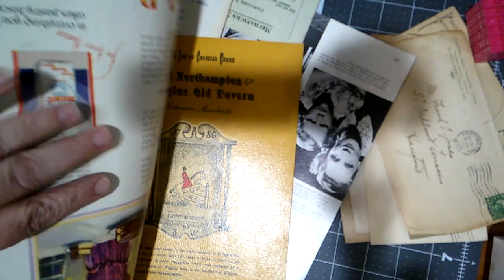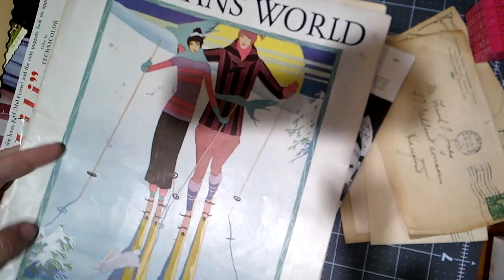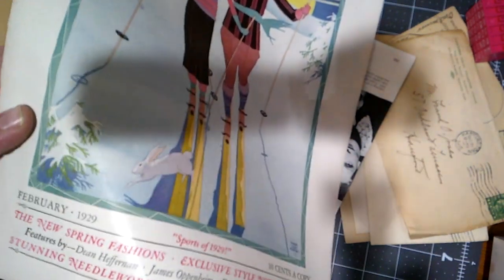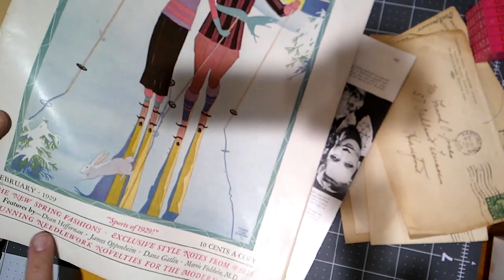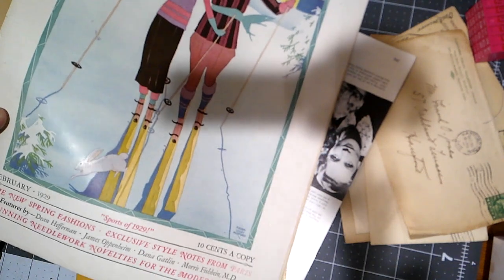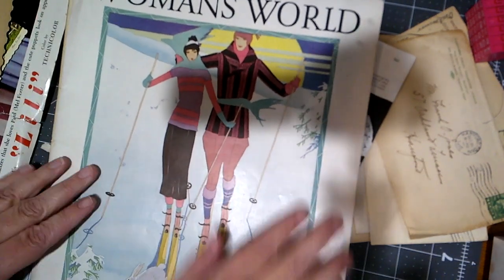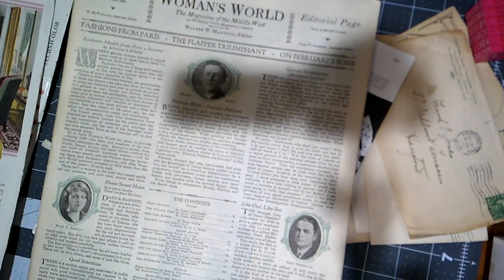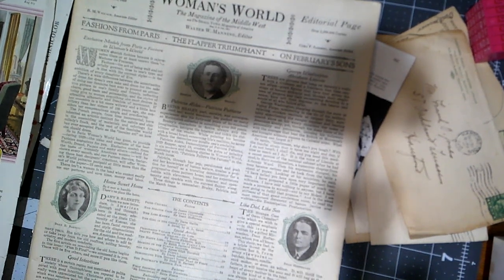Okay, we have a magazine. Woman's World Magazine, February 1929. New spring fashions, exclusive style notes from Paris. Oh, needlework novelties for the modern woman. Oh, I am so excited about this. I mean, first, just this cover. So cool. Look at this.